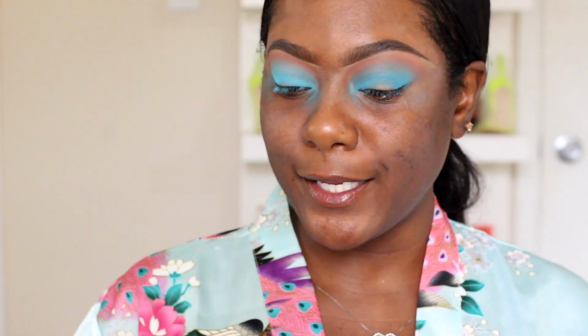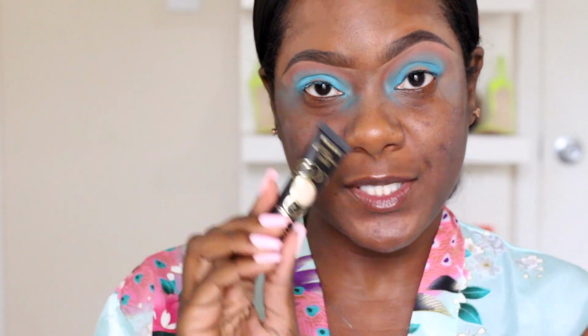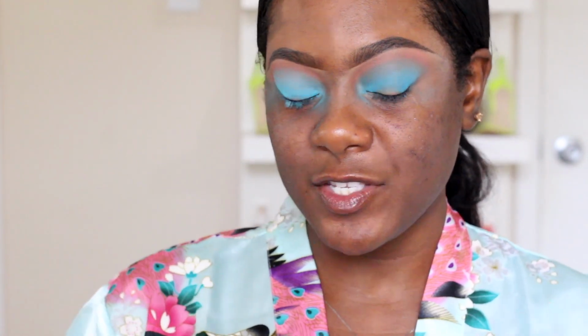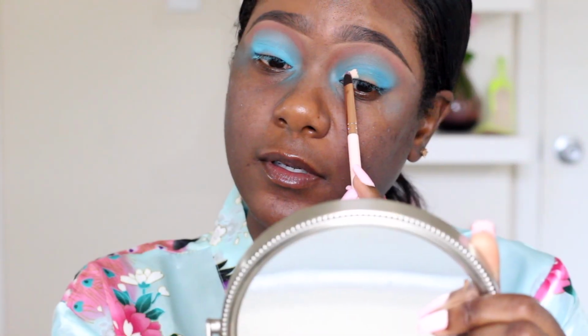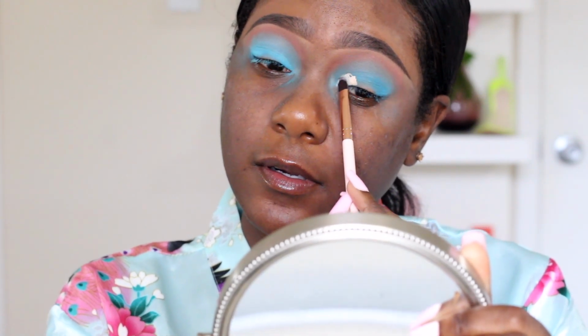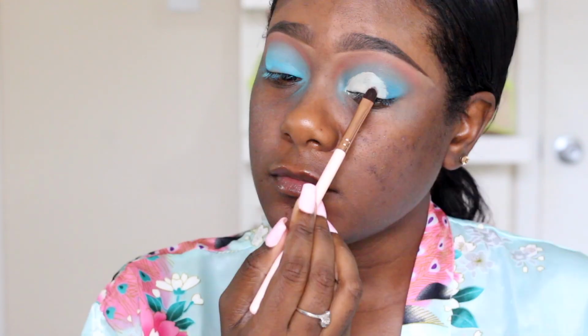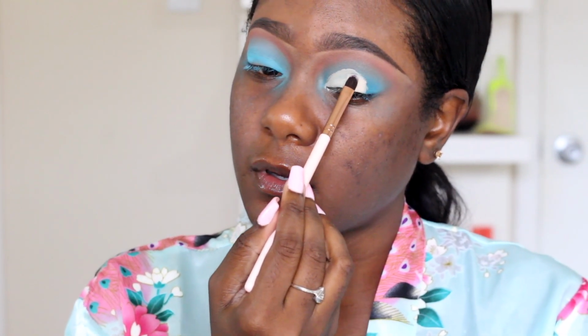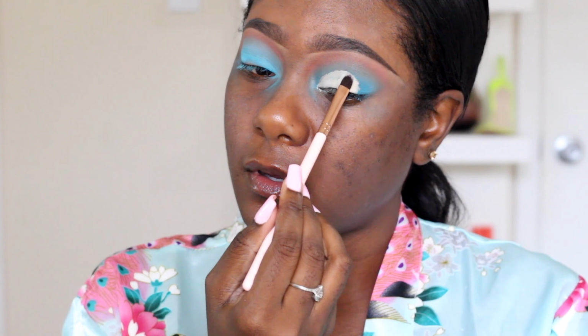Now that the blue is laid, now it's time to go ahead and cut the crease. I'm gonna be cutting the crease with the P.Louise base as well, but this is a different base. This is in the shade 0.5, so I have some on the back of my hands. I'm gonna be using a concealer brush to go ahead and carve out my crease. And I tell you guys all the time, make sure that this product dries before you apply your eyeshadow, because it is a really sticky base. So the best way that it performs is when it is dry.